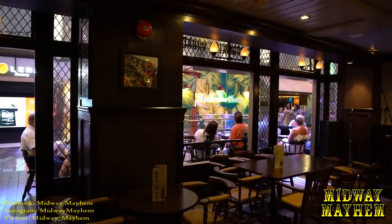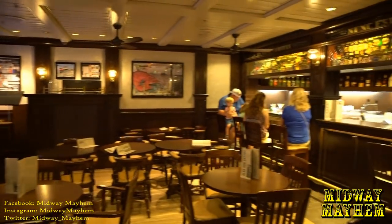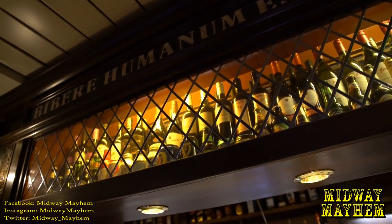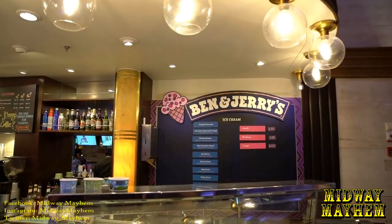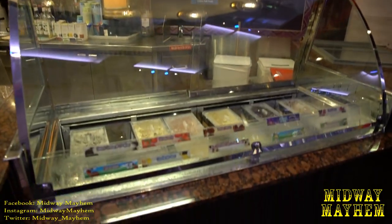As soon as you enter the Barnacle and Barrel, you're going to feel like you're in an old English pub, and it looks really, really neat. If you're an ice cream fan, you're in luck. We have Ben and Jerry's.